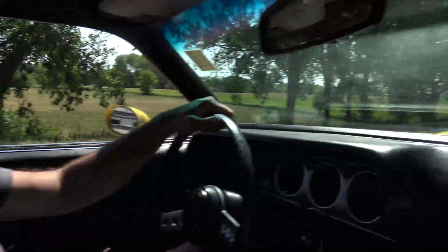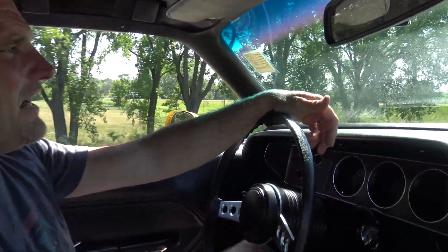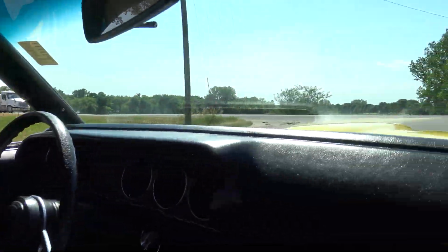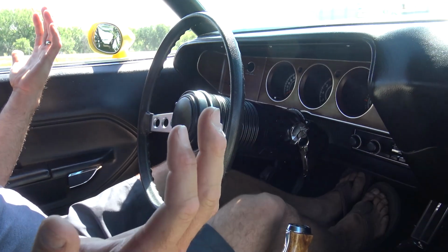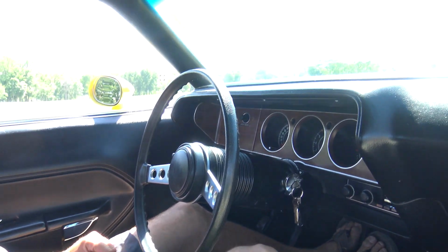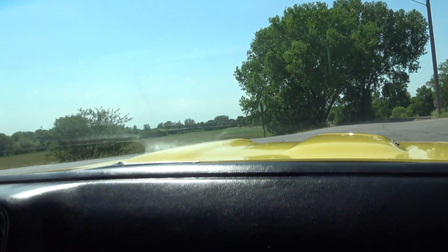How much fun this car was to drive. Tons of power. A 6-pack is just set up so well. Our disc brakes are perfect. It's got a great idle to it too. Steering wheel is perfectly straight.